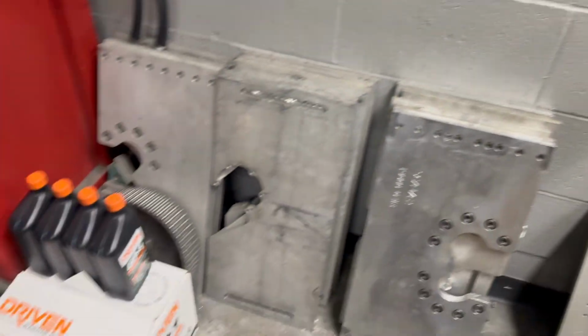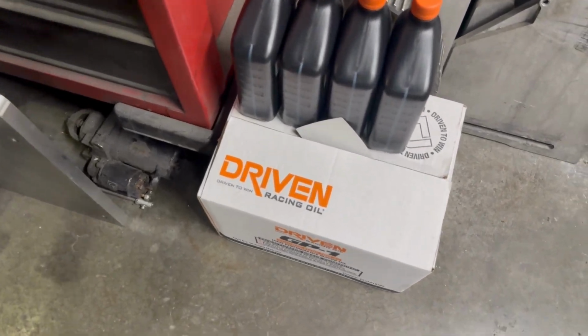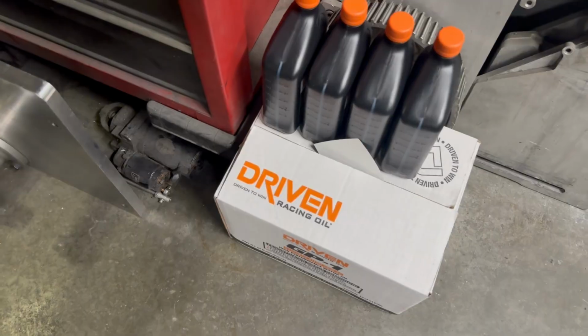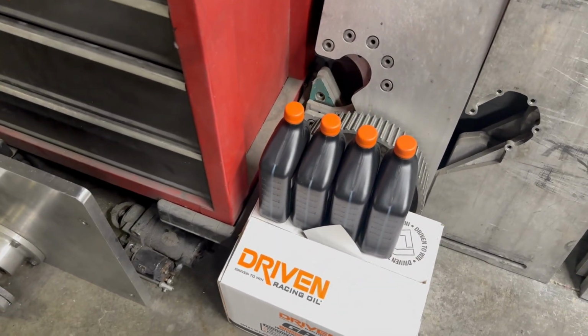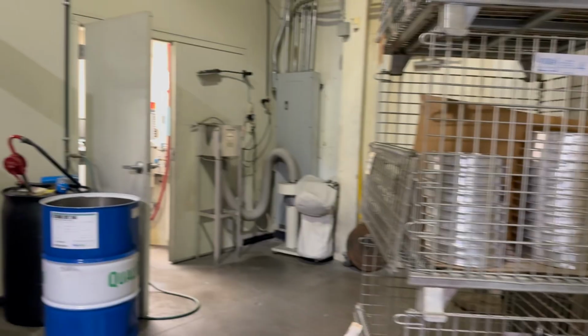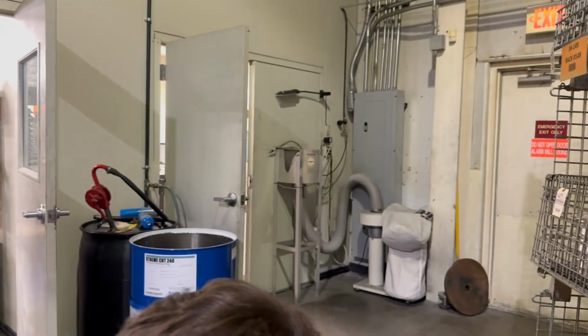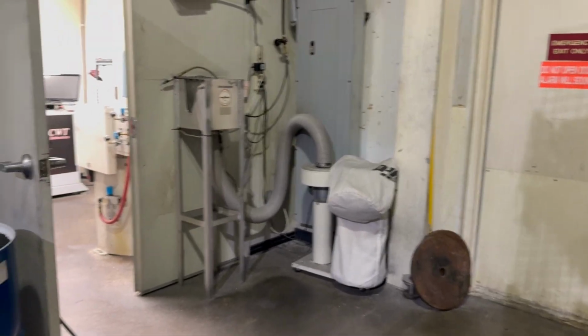So hey, a quick shout out. I see you guys use Driven GP1. Guys, if you don't already know, this is just the absolute best oil you can put in any race engine that you love. So yeah, shout out Driven. You guys are awesome. But yeah, that's cool. Obviously you guys are running a good program here. You're using quality race oil and things of that nature. 100%.